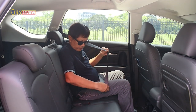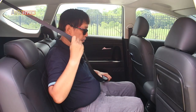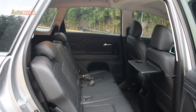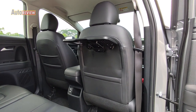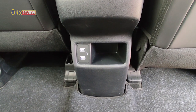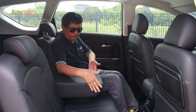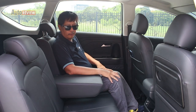And then it has safety belts for all three occupants here in the middle row. Okay, if you're in the middle, don't worry, because you're also provided with a three-point seat belt. The floor is relatively flat, so you feel comfortable sitting here in the middle. And then you have USB outlets for two right here in this console. And if you're only two passengers on the second row, you have this wide armrest. So this is very comfortable on the long drive.